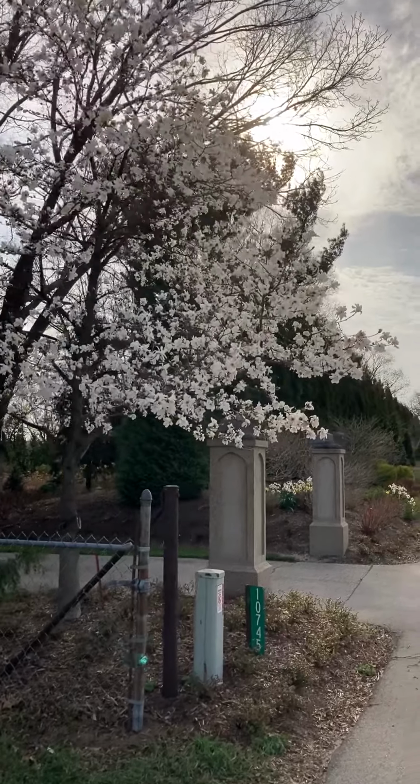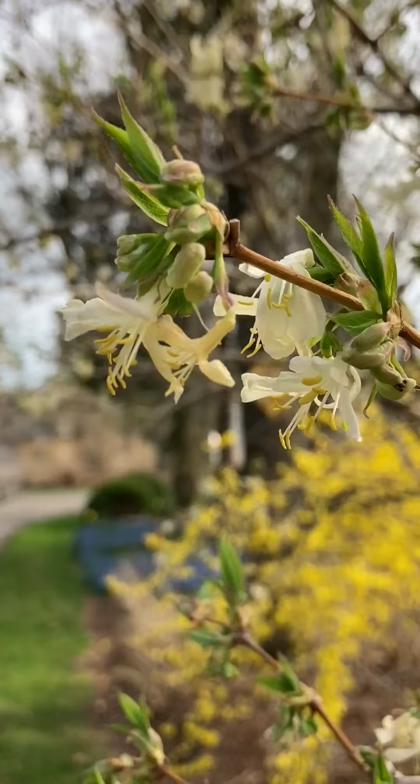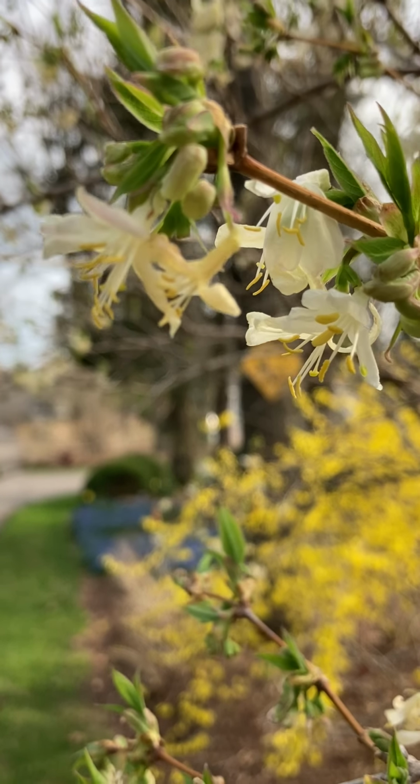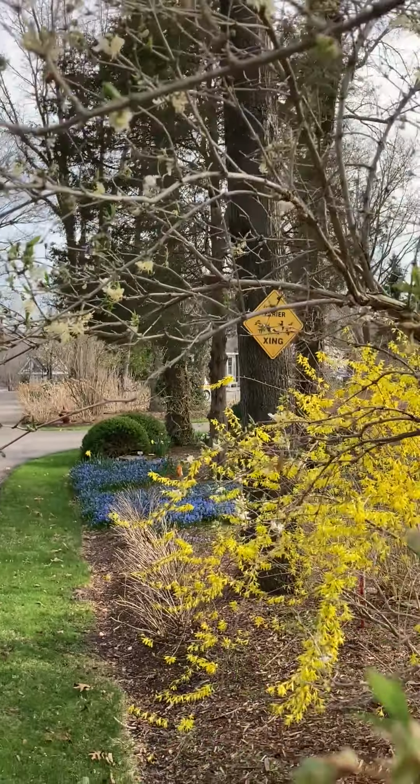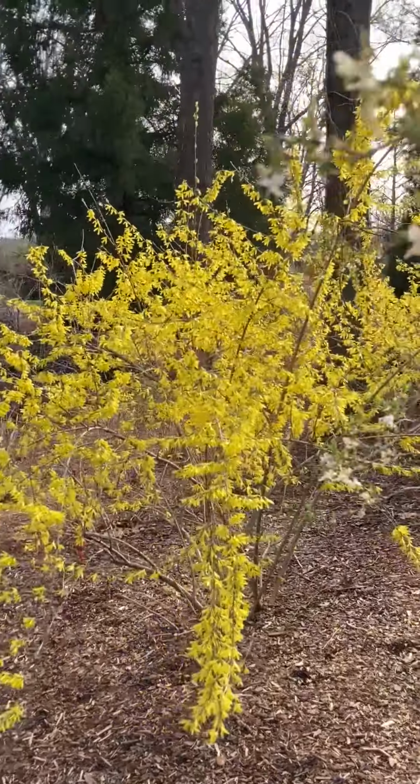Pulling into our display and trial gardens, I just was saying, wow! So let's go get in, let's go see it all. So first things first, this is the view that greeted me. And now, as we pull into the driveway, more spring beauty, but dialed up to 20.